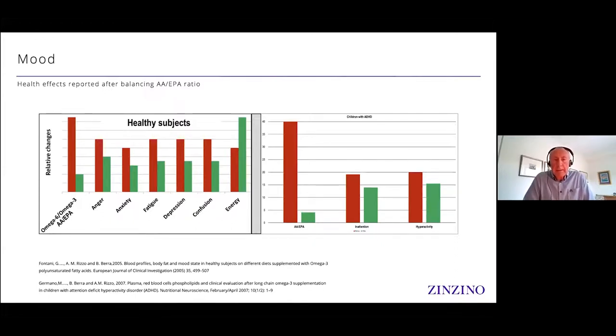They were also looking into, for instance, children that were diagnosed with ADHD. And the same thing happened. When they were balanced, the inattention and hyperactivity was reduced. This is not a cure of anything, but it makes life better for this kind of group.